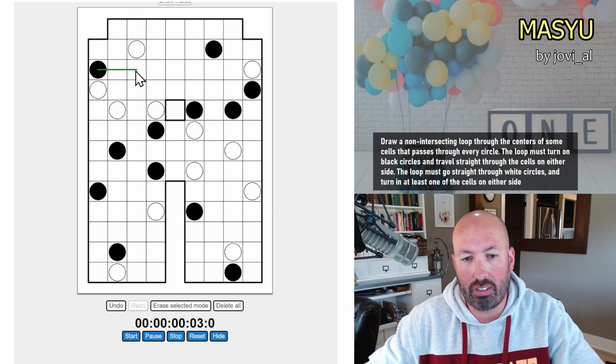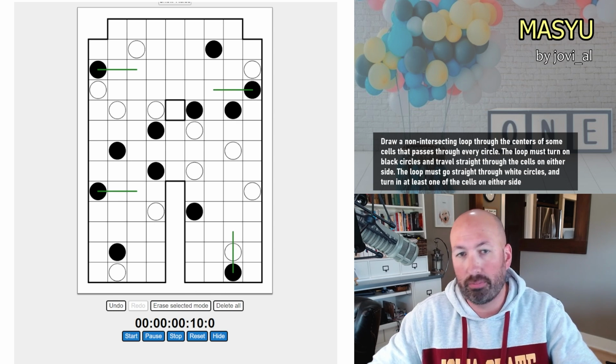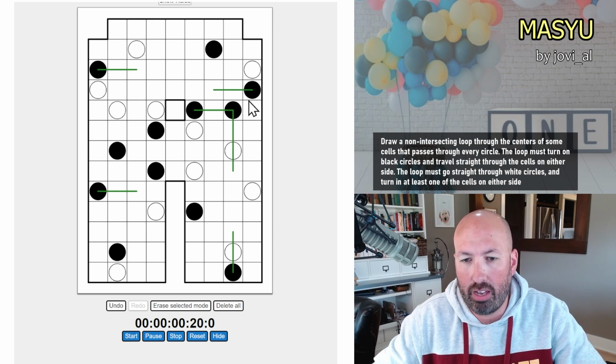So all the black cells at the edge of the grid, you can draw straight out like this because there has to be a turn, and it can't turn off of the grid, clearly. We can do that. And then this one can't turn and go there. It would cross, so it has to come this way. And we can't turn in a white cell, so we can do all of that.